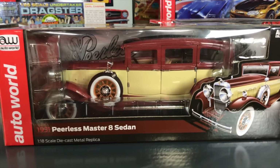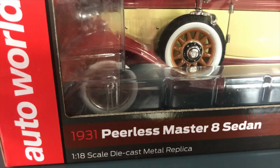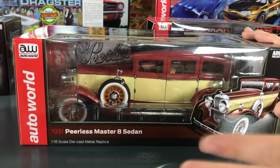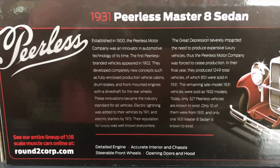This one is in maroon with tan two-tone on it. Great looking details on this one with a ton of chrome. A lot of really cool details on the interior. The interior is a saddle color. It has that black rollaway style vinyl top that you can see here. And again, opening engine on this one as well, our opening hood so you can see the detailed engine on it, opening doors, and that detailed chassis underneath. And a look at the back there, the little cool information about the Peerless Master 8 sedan.